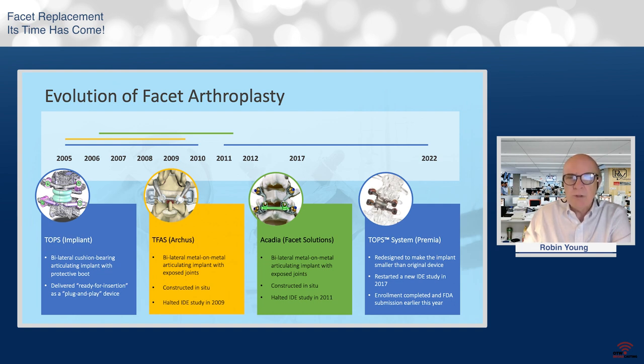Then later that same year, Dr. Scott Webb implanted the first TFAS device in Romania. These devices were joined by the Acadia facet replacement system in 2006, and each of these three devices entered FDA clinical trials 15 years ago. The three companies eventually ran out of money. That effectively ended the studies.